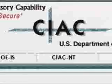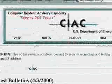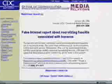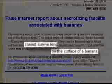In the last 5 years, we've seen hundreds of hoaxes. Bill Orvis is a security specialist for the Department of Energy. His team at CIAC, the Computer Incident Advisory Capability, investigates hoax emails for the government. Like the email claiming that flesh-eating bacteria had been found in bananas shipped from Costa Rica. The message was a hoax, but it prompted the Center for Disease Control to note the bacteria cannot survive long on the surface of a banana.